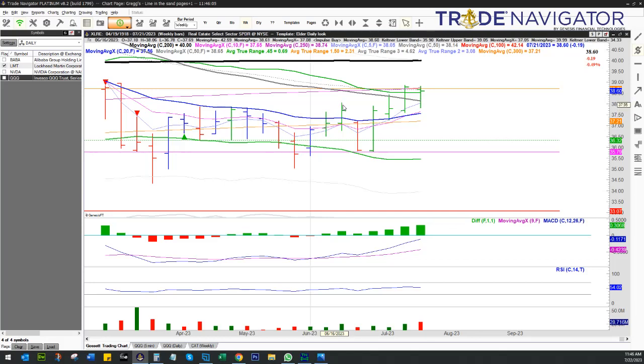Now, the key point here that I want to show you is this move down closed below the previous bar's low, but I didn't get out of half because it did not reach my trailing stop level, which was 1.5 ATRs above my entry. So the key point is, why did I place my stop at halfway of the washout bar? Well, the halfway from a Fibonacci standpoint is very important.